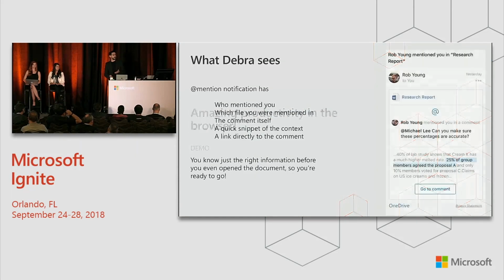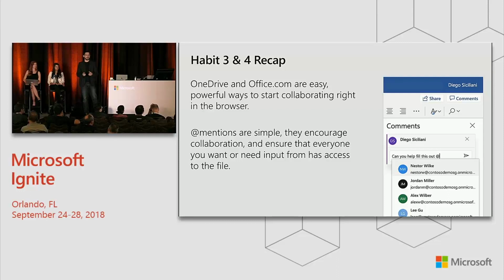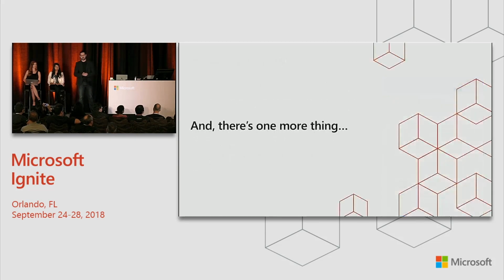we started with a barbaric state. We moved off of that barbaric state to actually get sharing with links. We even got better at making this super seamless and quick by just @mentioning people, powered by the graph and the smart people picker. But let's talk about one more thing.